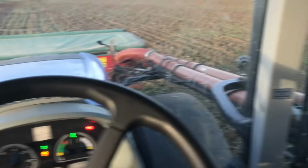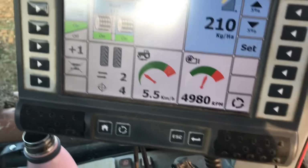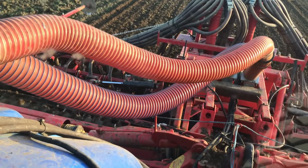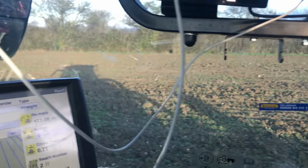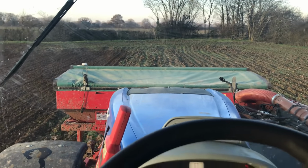We're doing 5.5 to 6 kilometres an hour, 210 kilograms a hectare here. And yeah, it's a lot lighter land, so it's not so hard work on the tractor. I had to set the GPS up first because this field has some telegraph poles in, so I had to work around them and get that all set up. But we're going properly now. It's about 1:30, 2 o'clock in the afternoon.